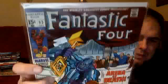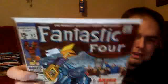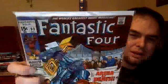I also got a Fantastic Four number 93, and it's more or less the Thing stuck in sort of a gladiator type battle there. I'll flip through it and have to read it, but 94 is the next one I want, because it introduces Agatha Harkness, the witch, I believe, is the next issue.